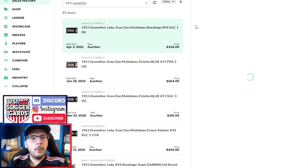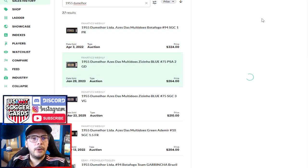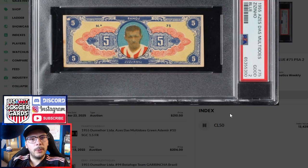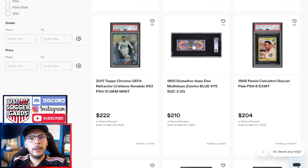But the highest selling ones ever were the Garrincha team picture. There's also an actual Garrincha in here, but I don't think we have a public comp on any of that. There is, of course, a Zizinho as well, and a PSA 2 prior did do $264. So this is down a little bit, SGC 3, but still a pretty cool one to see, as they don't go up all that often.